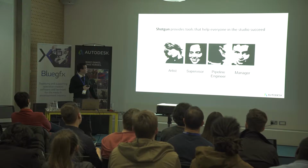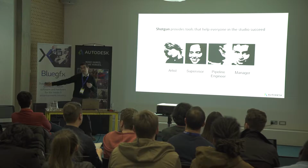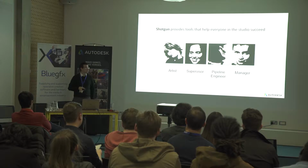And your pipeline engineer would use it, because essentially Shotgun, although it's a cloud-based product that everybody logs into, can also be embedded into your pipeline. So regardless of whether you're using Max or Maya, or a product from the Foundry, or a product from Maxon, or any other 3D, 2D, Excel, whatever it might be, any product that you're using in your facility can all be plugged in to Shotgun. So pretty much everything gets automated and managed for you by this system. So think of yourself in one of those categories, you're bound to use it.